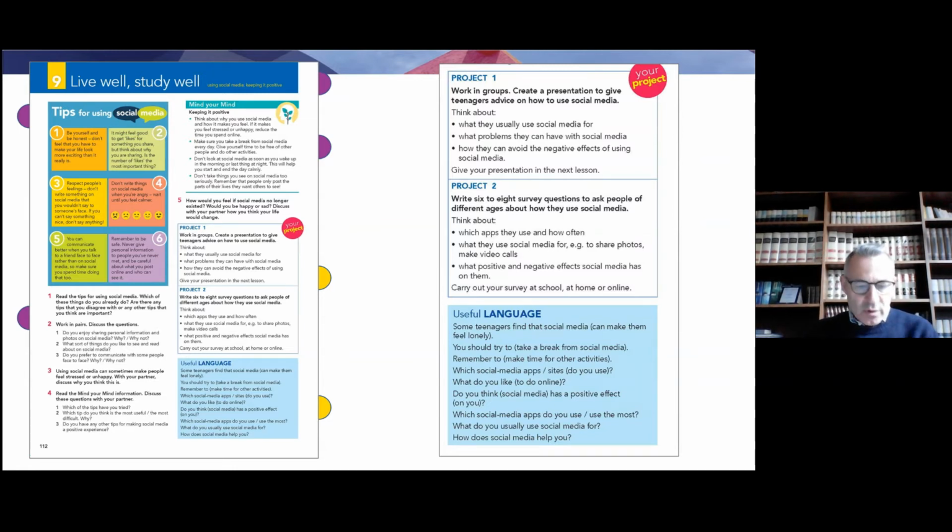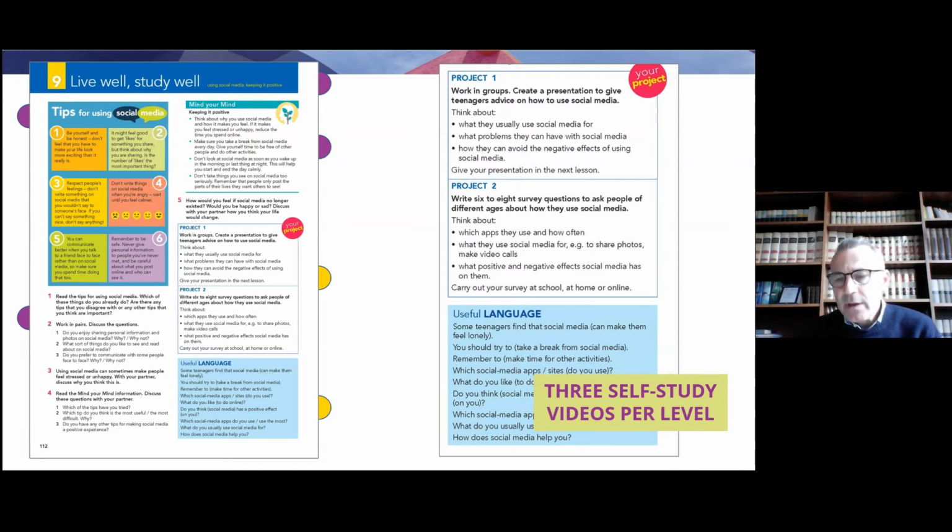So to further support learning well-being, there are also 3 self-study videos for each level of the series. Okay, so for the A2 level, the 3 videos, for the B1 level, 3 videos, and so on. So it's a very key feature of the book, and there's a lot of support in the teacher's book for all these Live Well, Study Well sections.